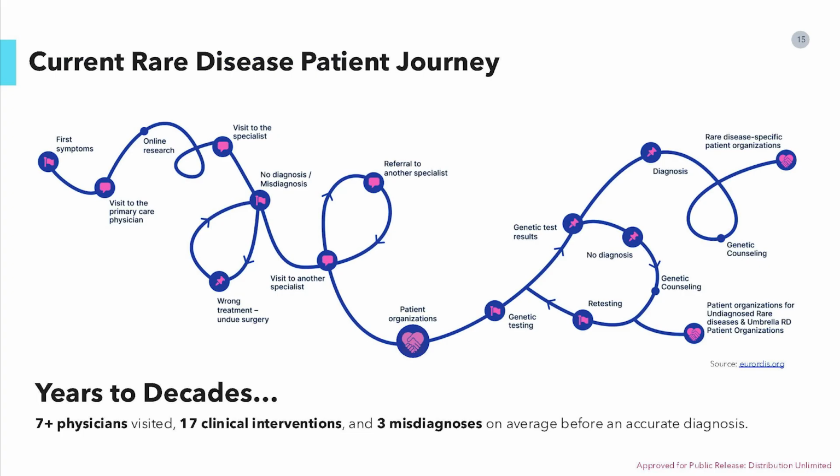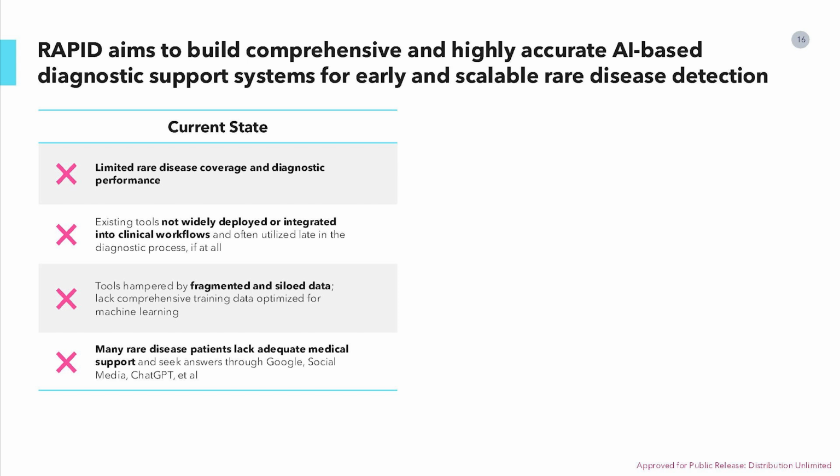Today, the average patient journey extends for years and involves 7 physicians, 17 clinical interventions, and 3 misdiagnoses before an accurate diagnosis is finally achieved. And in many cases, patients can search for decades without receiving a definitive diagnosis. So the focus of RAPID is to proactively find individuals with undiagnosed rare diseases and end their diagnostic odysseys. And we aim to do this through the development of comprehensive and highly accurate AI-based diagnostic support systems to enable early and especially scalable rare disease detection.